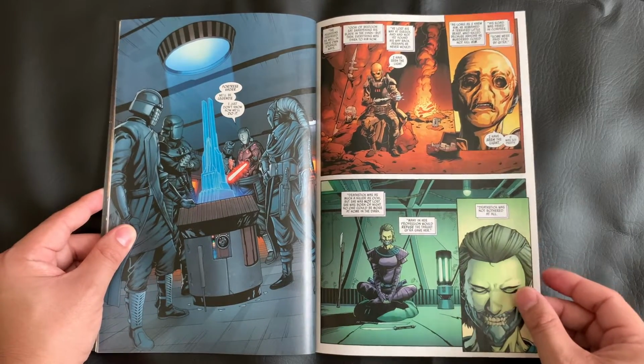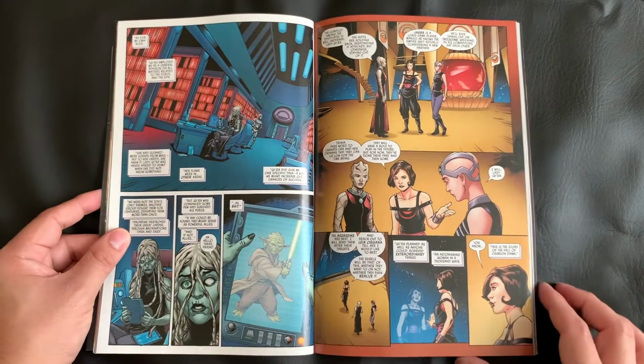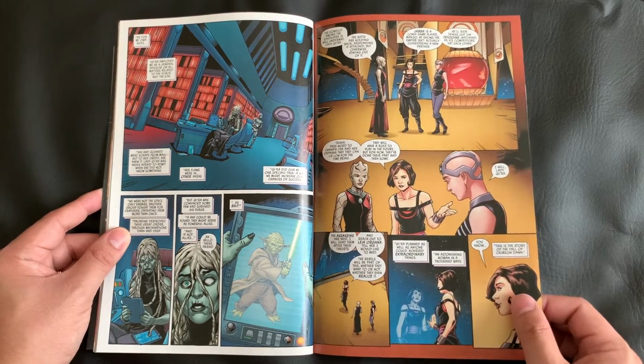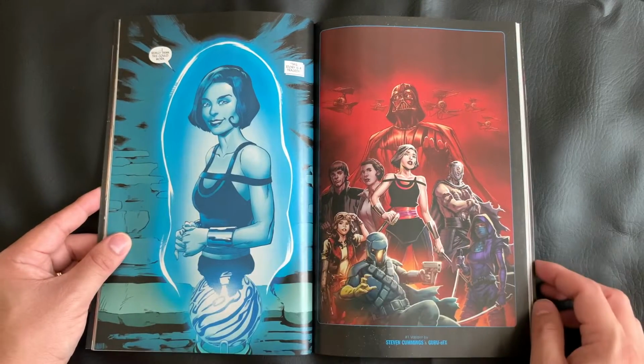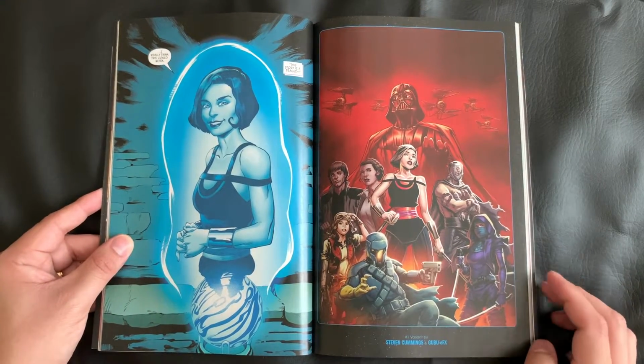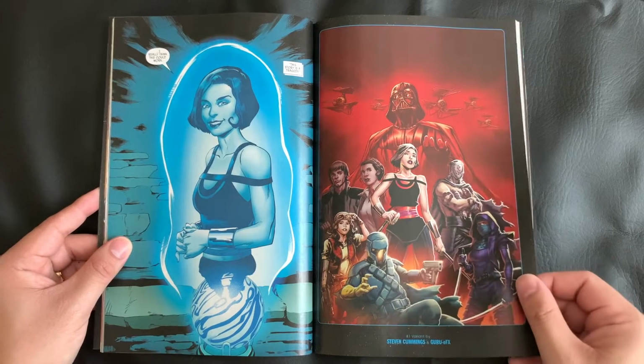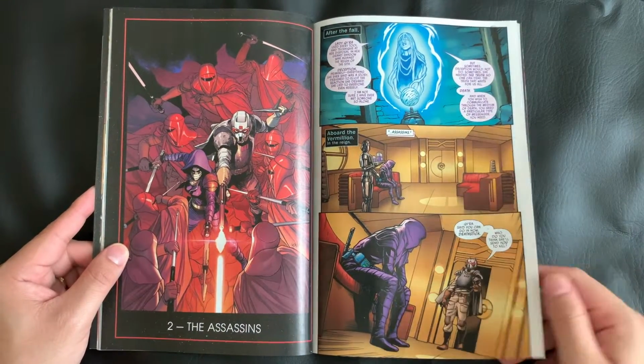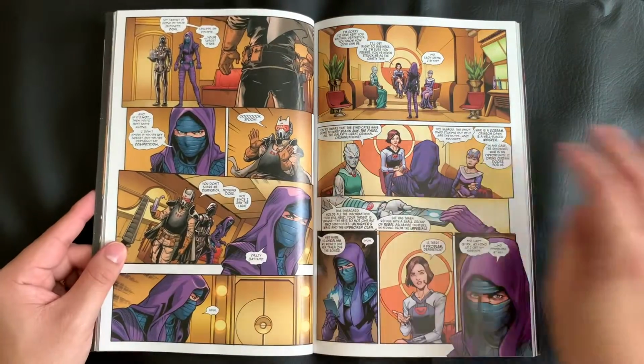But this is no mean task, and so she has this grand plan that she's enacting, and we follow characters like the Knights of Ren, and another character known as the Archivist, who's also one of the narrators across this collection, and a few other people in her Crimson Dawn organization that are all incrementally setting up the pieces for her master plan.